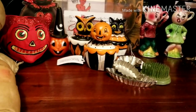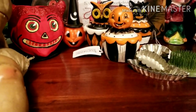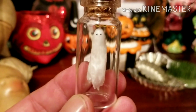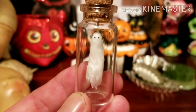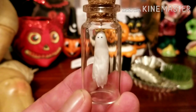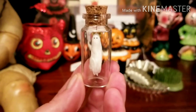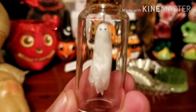And this little booger right here I wanted to share with you, because right now is the time, and if you want to buy one for yourself, it's a little bitty ghost in a specimen jar. And I just thought he's cool because you have your own little ghost for Halloween trapped in a jar, or your spirit trapped in a jar. And he's just cool, and he's just a wee little fella. See, he's just a wee little fella, but he is just neat. Look at the detail on him.